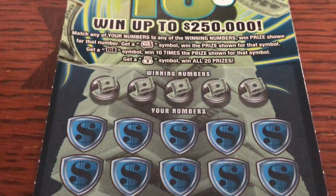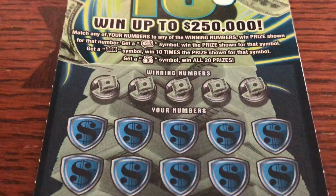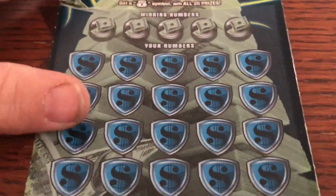We're looking to master our numbers, get a money roll to win the prize 10 times, or the money bag, which I've hit once, to win all 50 prizes.